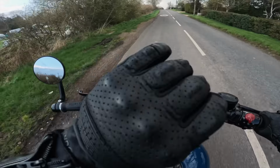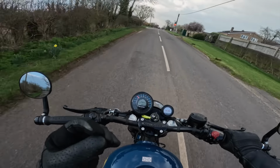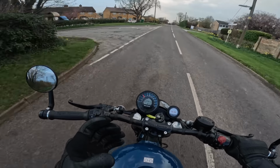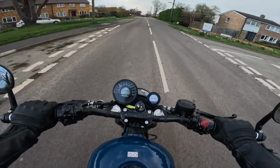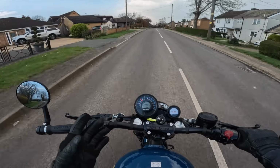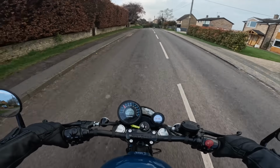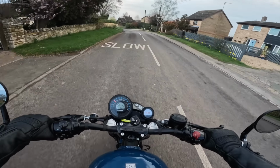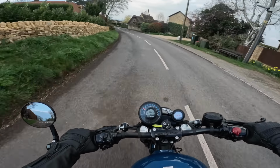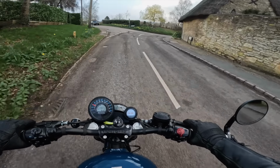Shifts the gears nice and smoothly. Everything feels solid, but not too heavy. It doesn't feel like it's tiring. I will see at the end of the day how my wrist will feel and my bum, but the seat feels comfortable, the sitting position feels comfortable, and everything feels fine.